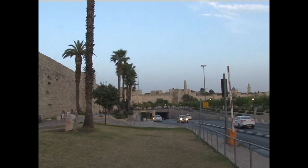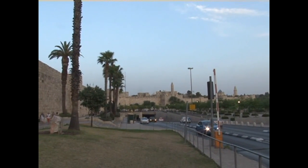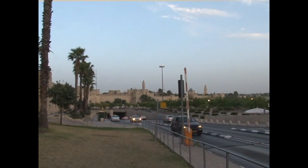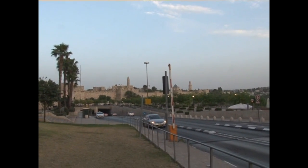Part of the oldest wall ever found in the city, approximately 2000 to 1550 BC, is in the City of David.